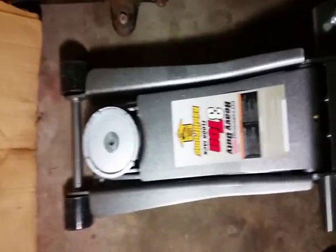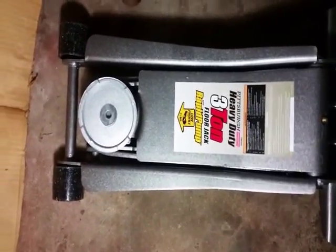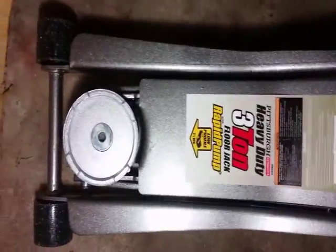The reason why, if you're a novice, you probably wouldn't want to use a hydraulic jack is because people tend to place the hydraulic jack in the wrong spot on their car and do damage to the chassis itself or components of the chassis. So it's much easier to use a car ramp. Car ramps are very safe.